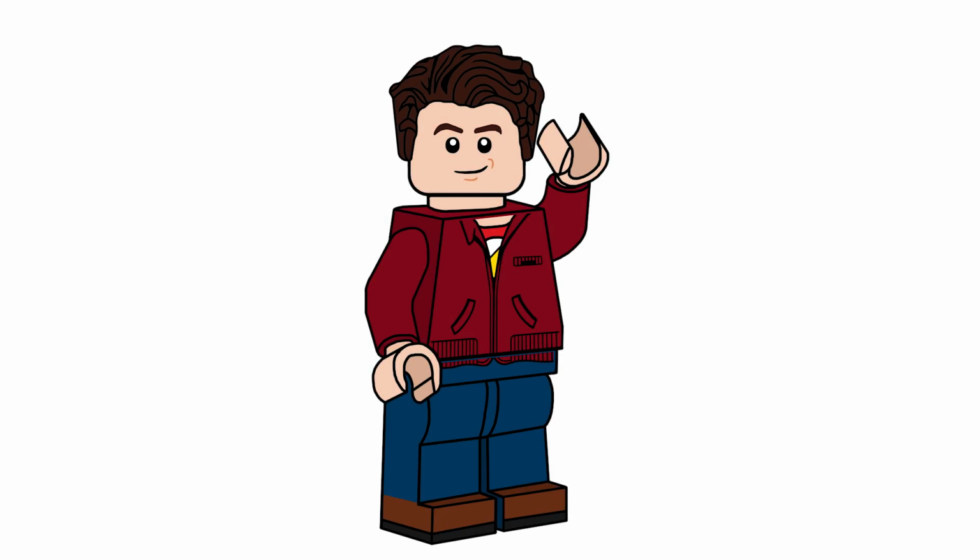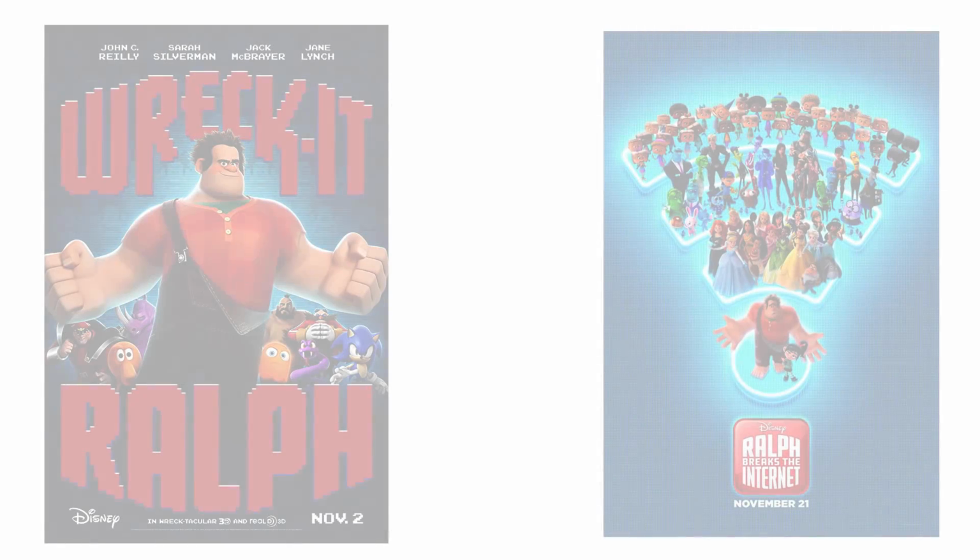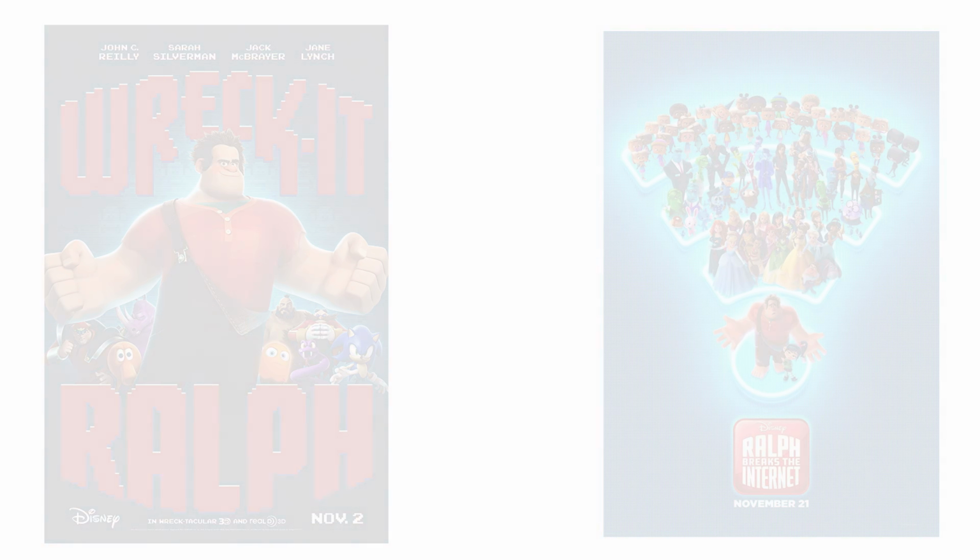Today we are going to be looking at my Wreck-It Ralph CMF series, which includes characters from both of the films, including the one that is releasing today.